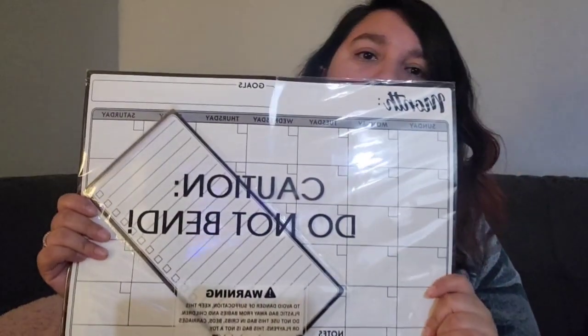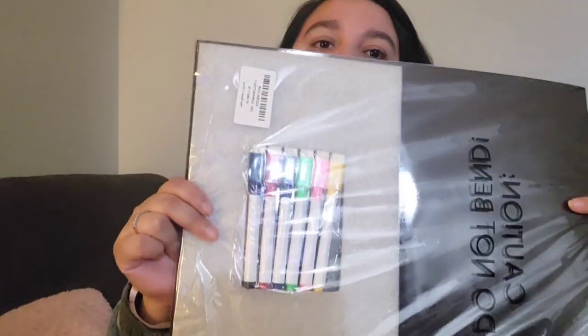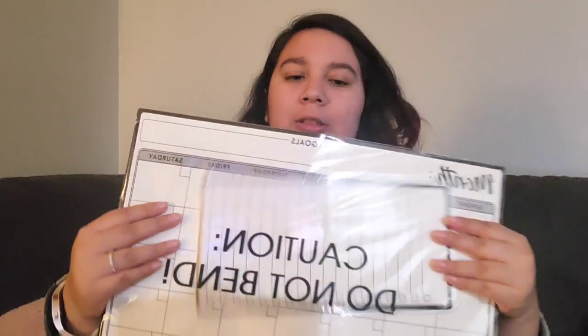Here is the calendar. I will show you guys what it looks like on the fridge, and the pins are in the back. So I'm probably gonna fix that, well, write on it, and then put it on the fridge.